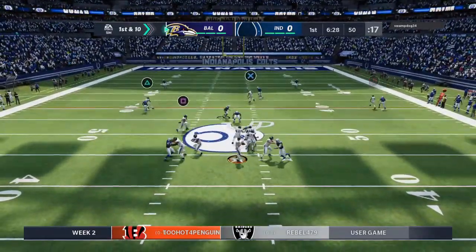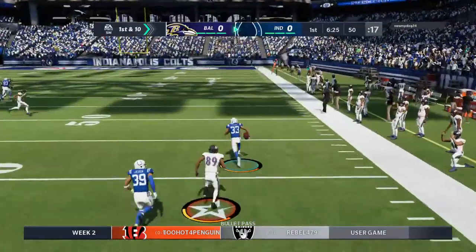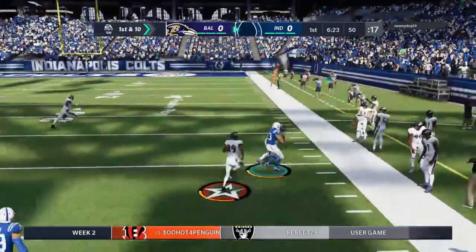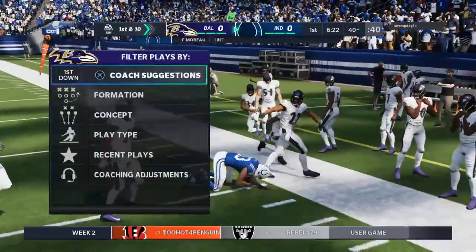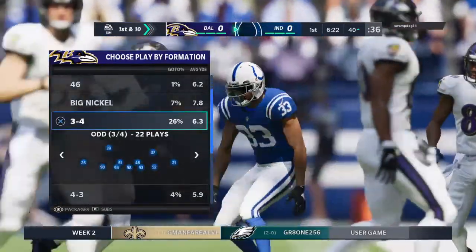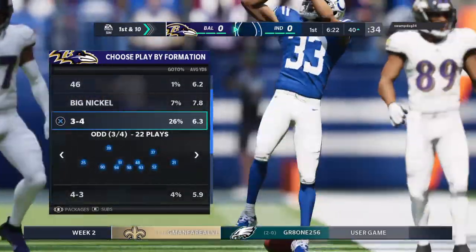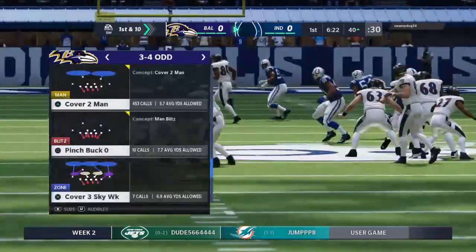From midfield now, Burrow. And he fires one that's intercepted. Picked off by Fabian Moreau. And they will finally stop him as he's down to the 40-yard line. They were ball hawks last week. They had a trio of interceptions on defense. In the first drive, they pick up right where they left off. They're creating quite a reputation for themselves, aren't they?